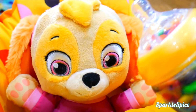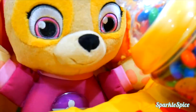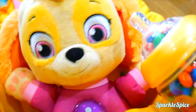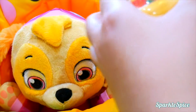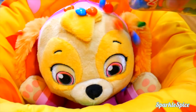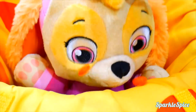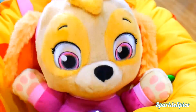Okay. Here's some M&Ms for you. Hey, that bottle is for milk. The M&Ms won't come out. You have to pour them on me. Oh, all right. Here you go. It's M&Ms. Yum, yum, yum. Everywhere. I love them. They're so good.